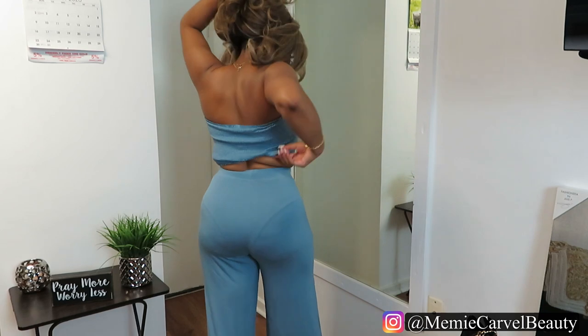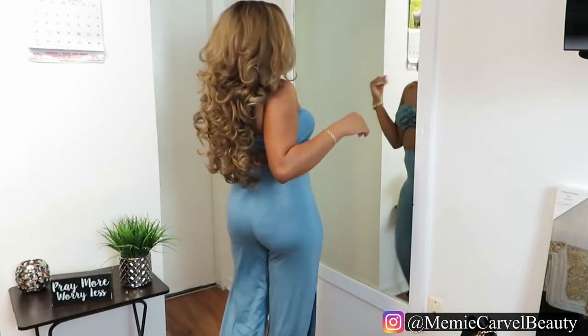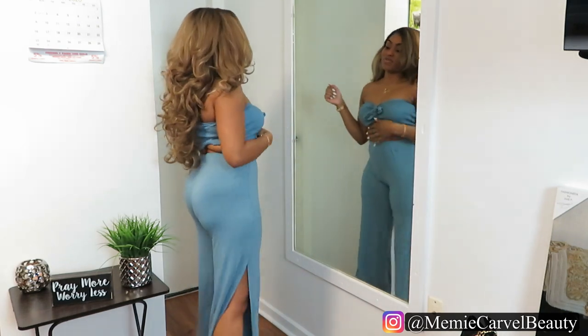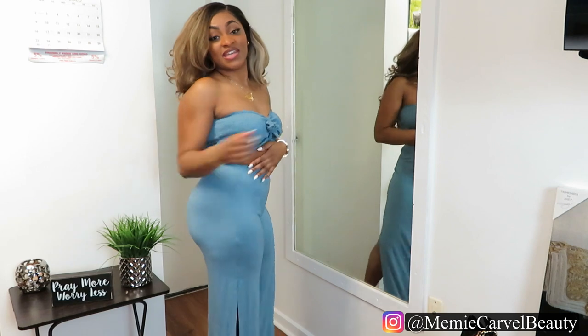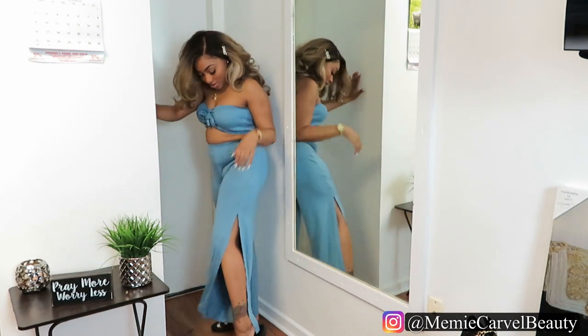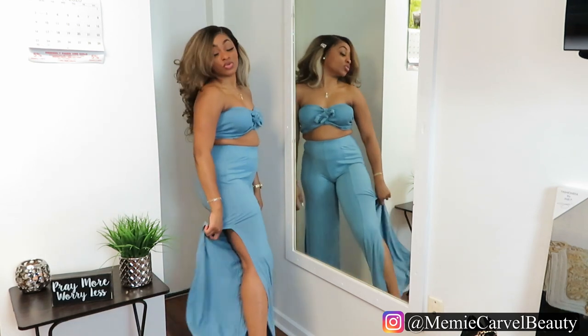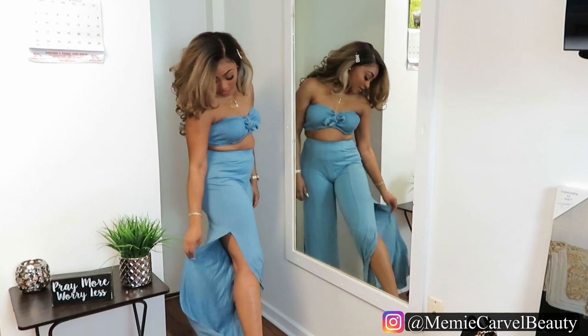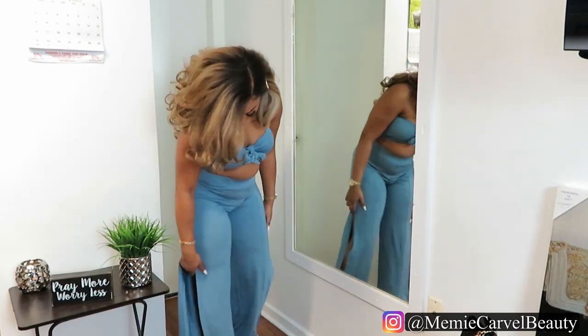This is the back right here. I just love this so much. I love the way it hugs my curves. You know, I have a little stomach action, so I have to really suck it in. But I think it's super cute. Look at the slit on both sides. It's really stretchy, so you can downsize. They have other colors, but I love this blue so much.